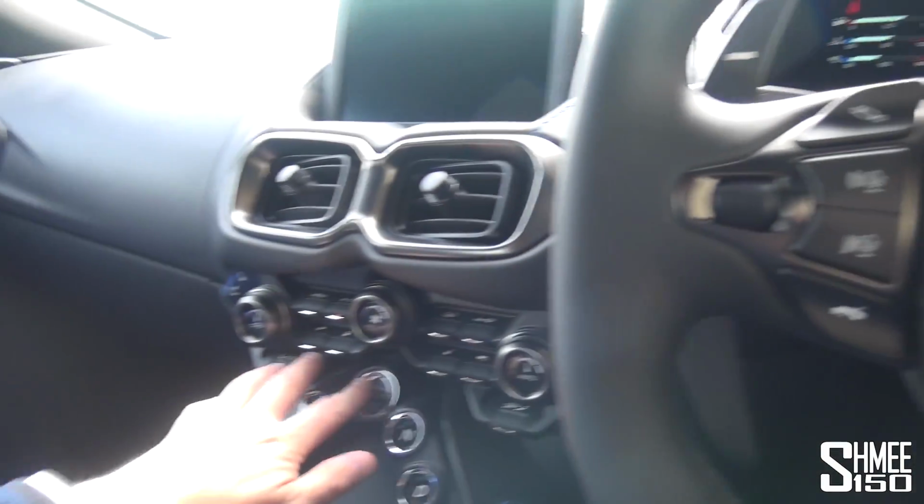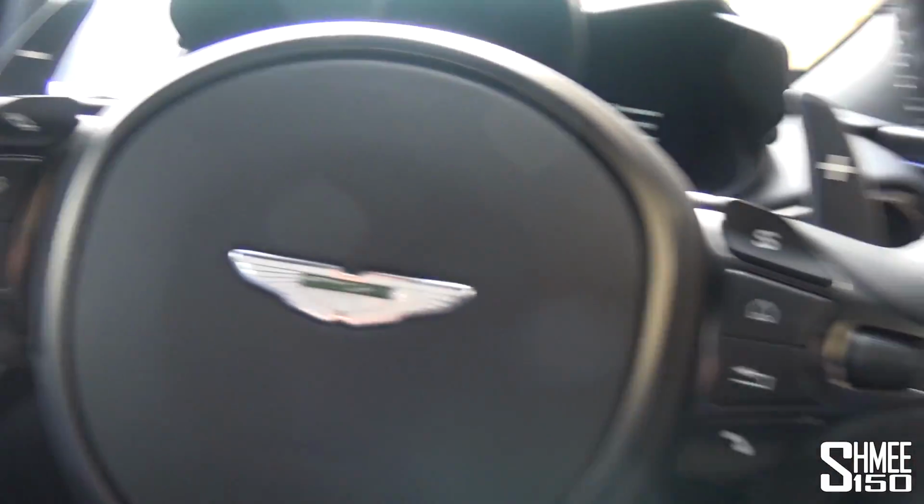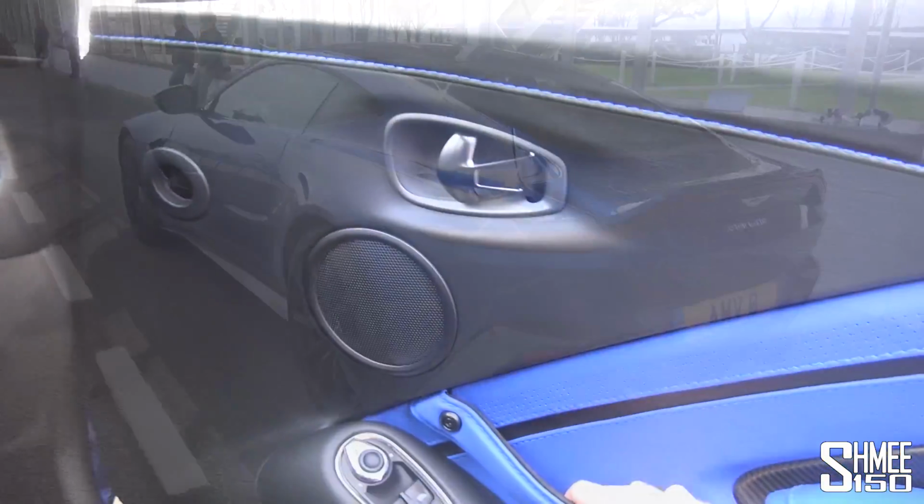Anywho, I need to jump out because it's time for the next person to take the car for a drive. We'll have a last look around it from the outside.